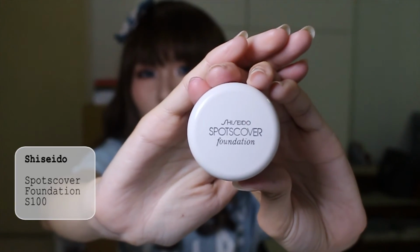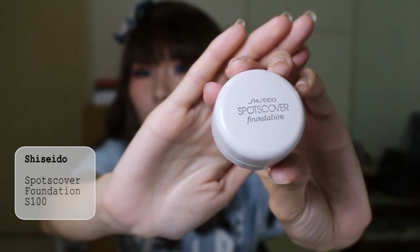On my recent trip to Japan, I found this Shiseido Sports Cover Foundation. Even though it's called foundation, it's actually a concealer, and it's awesome. I like the fact that it's such a big jar. This is 20 grams worth of product, so awesome. Quantity to money exchange is great, and of course it's a cream concealer. It conceals very well. Of course it's Shiseido, so the quality is there.